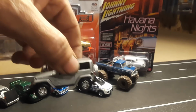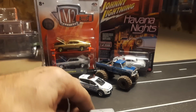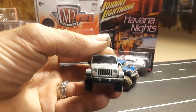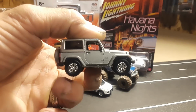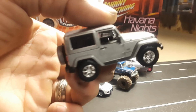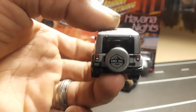Oh, that's funny. As soon as I opened that up, it smelled like paint. Yeah, a big whiff, like when you walk in a room after it's been painted. Nice heavy casting. Feels really well built in the hand. Of course, you get lens front headlights on the Jeeps. Awesome tires. Amazing detail all the way around.